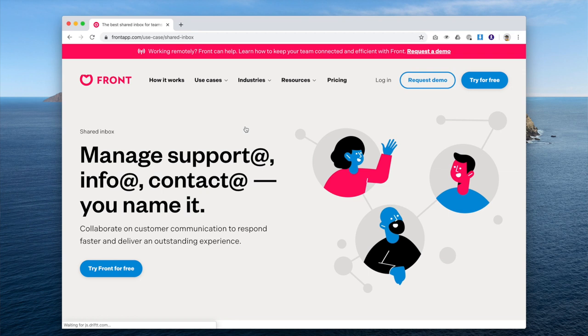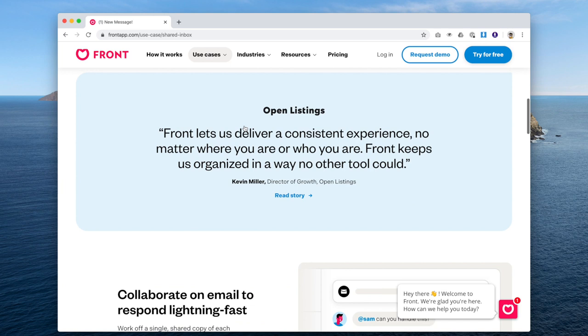But the other app is Front. If you have a team at all, Front is an email tool you can use between teams. Most of you, this isn't going to be applicable to, but those of you who have a team, check out Front. I'll link to it below.